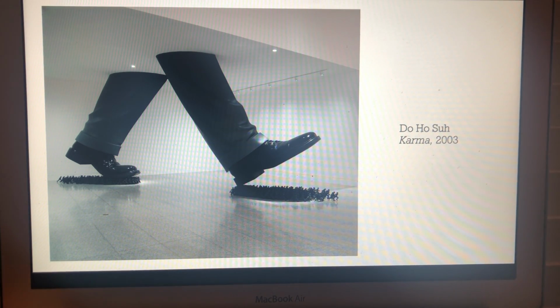Another large installation, this is called Karma, showing the large legs and the shoes that are about to step on those tiny figures running. I interpret this one just as simple: you get what you give.